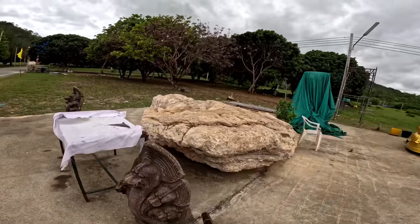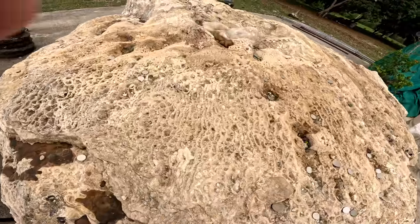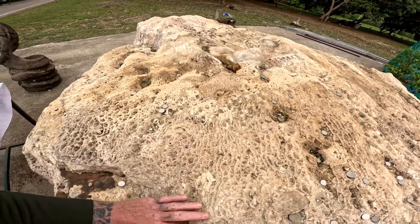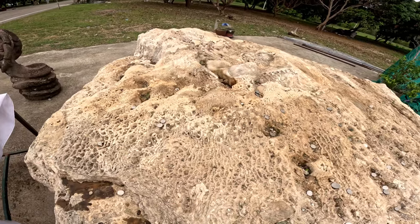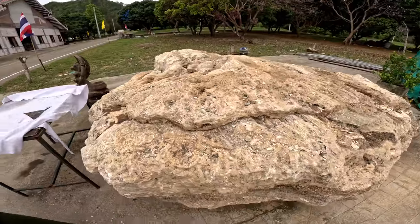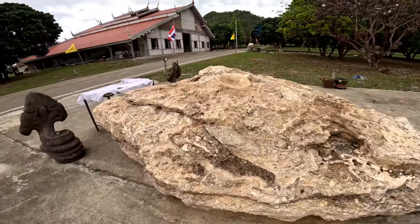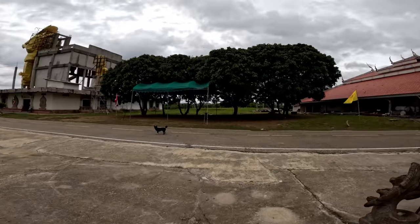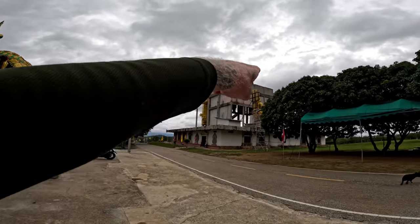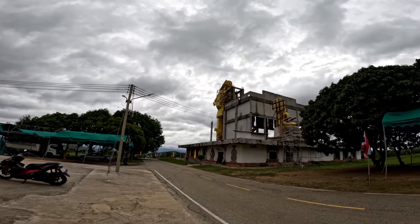Oh, that great big bit of rock. Man. Wow. Oh, mate, all these coins been stuck in. I think this is all fossils. Wow, man. Formed over the years. That is what you call a rock. There's no one here. It's abandoned. There's another Buddha at the back there. Cool spot, very cool.